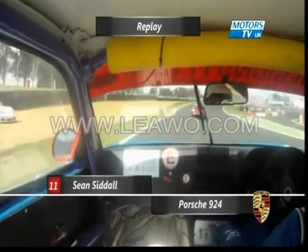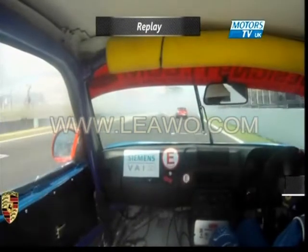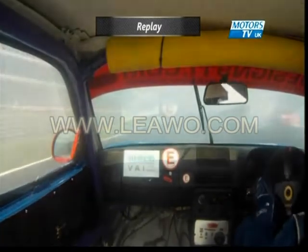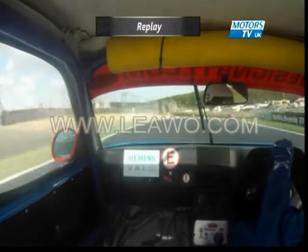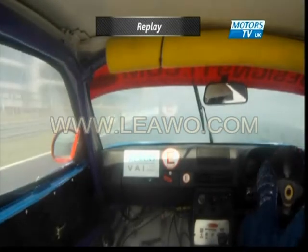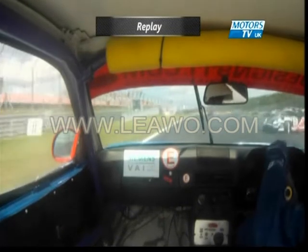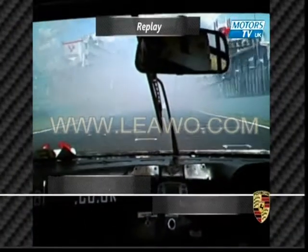Now here's a view from erstwhile leader in the 924, Sean Siddle. Let's see if we can see what happens. That is pretty... visibility there, absolutely nil. How we didn't get more cars piling in, I do not know. There is the 31 car, John Bierman. You could see that right of shot. Look at it again. Visibility here, as you try and come through it, improves, but visibility was absolutely nil on the way in. And quite honestly, how there were more cars not involved in that, I don't know.